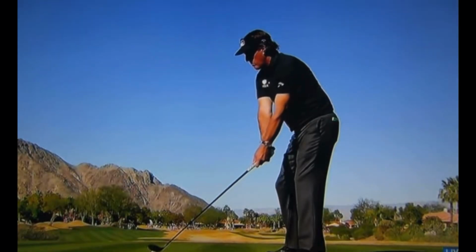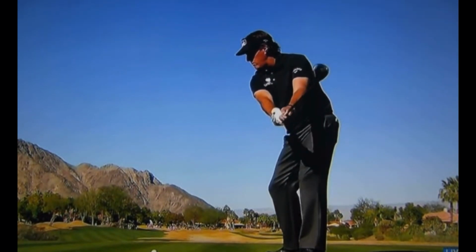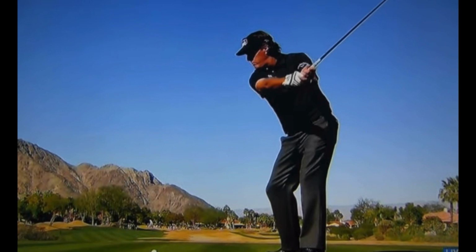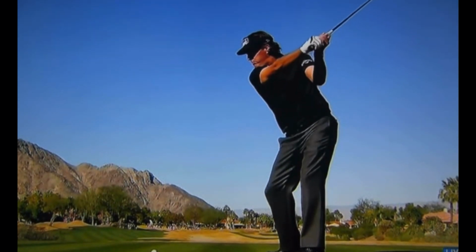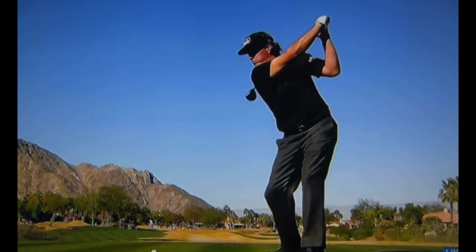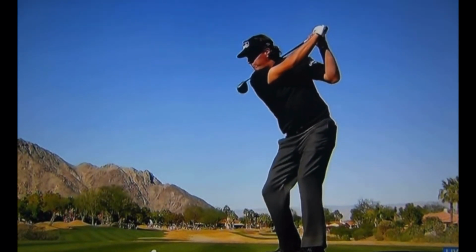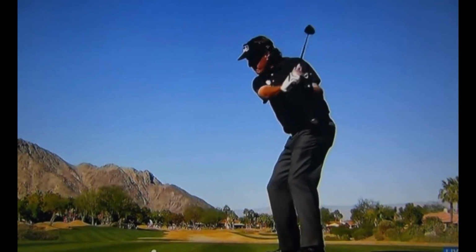Phil Mickelson is the same. He has a strong release in his downswing and through impact to square up his club face. It actually looks like he flips his hands and club face over through the hitting area. At the top of the backswing, his club face is open due to a cupped right wrist, and he matches everything up perfectly in his downswing.